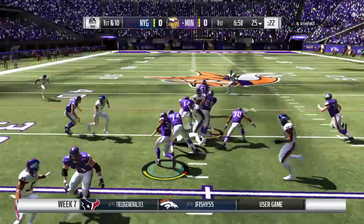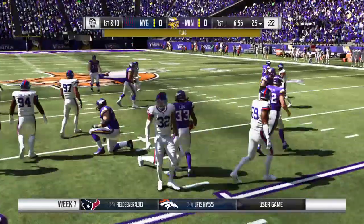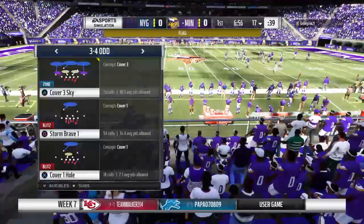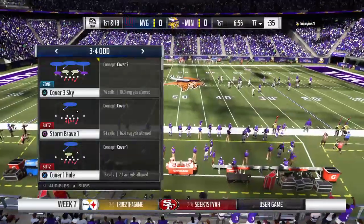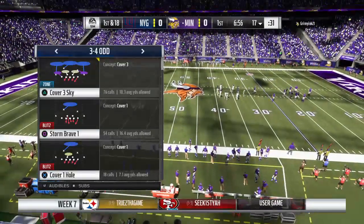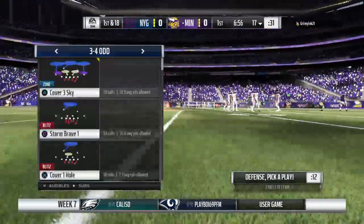Now the first carry for Dalvin Cook. He fights forward for a couple with a penalty flag down. And the linemen, they're already walking back. You need your wide receivers as blockers. Sometimes they get a hold. The big runs are often a result of what they do on the perimeter. In this case, got caught holding, and this one will come back.